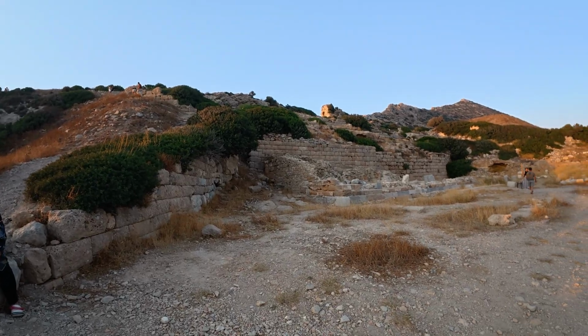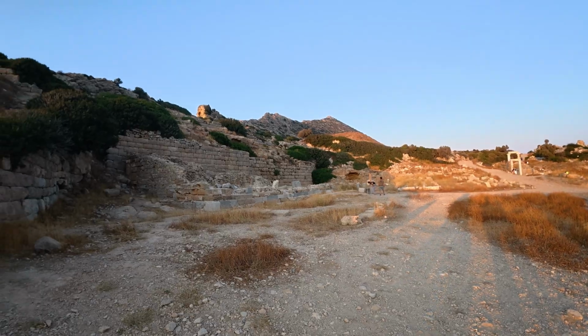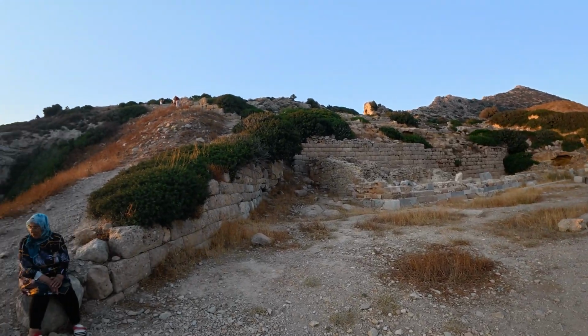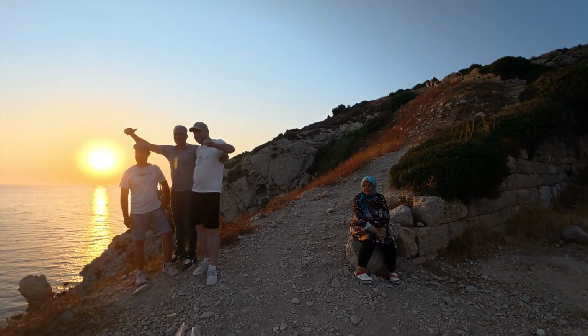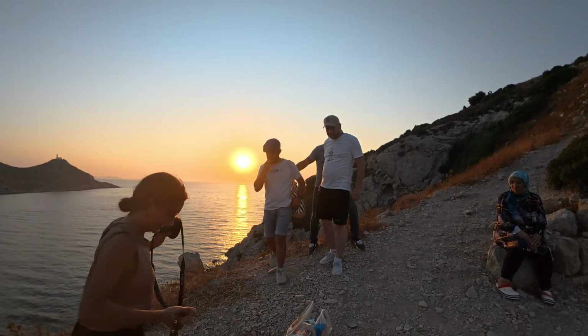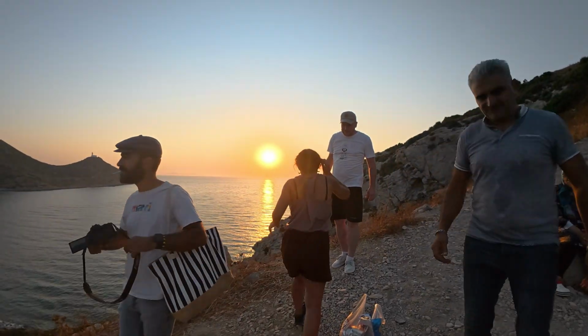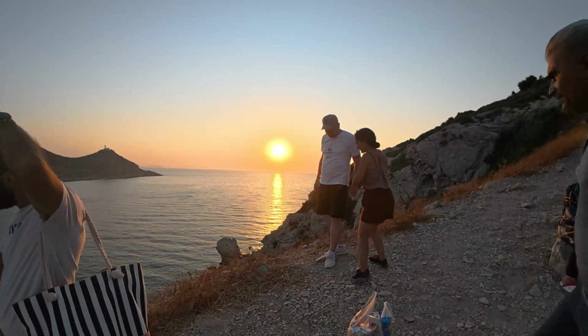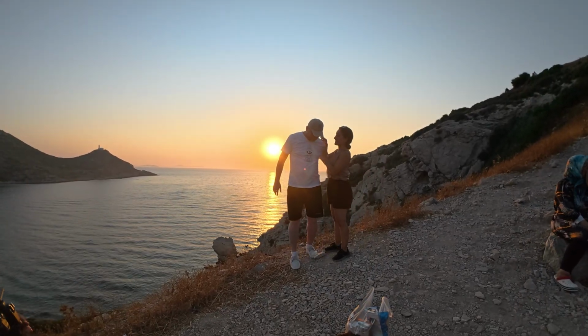Just next to the temple of Apollo. Of course, everybody is going to take some nice pictures over here for a nice memory of this fantastic evening.